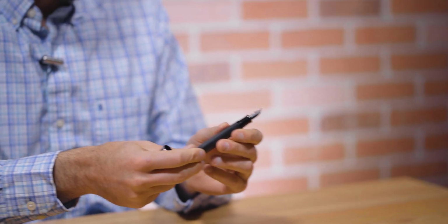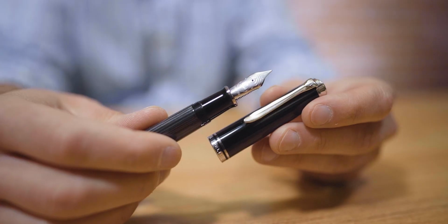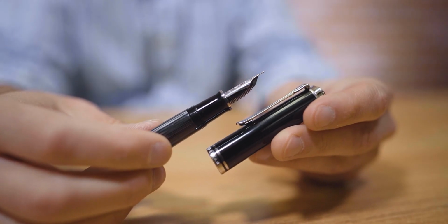Reason being is the grandiose size of this pen, the large 18 karat gold nib, the piston filling mechanism, which Pelikan makes flawlessly. They've been doing it for a very, very long time, so they have a lot of experience producing a beautiful piston fill mechanism, which is actually made from brass, so it adds a little more weight to this pen. So this pen has substantial size, the feel of a luxury pen, and a style that gives it a very formal, elegant, timeless appeal.